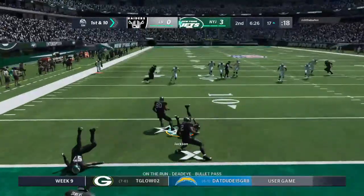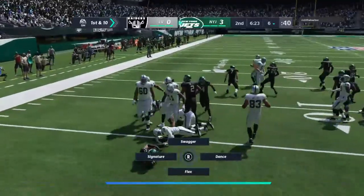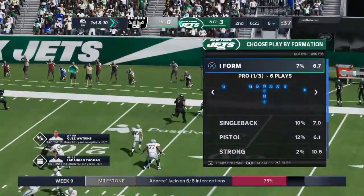Oh, you saw that one coming. It's intercepted, throwing back across his body. Picked up by the USC man, Adoree Jackson. And a big turnover there as his guys will get the football back.